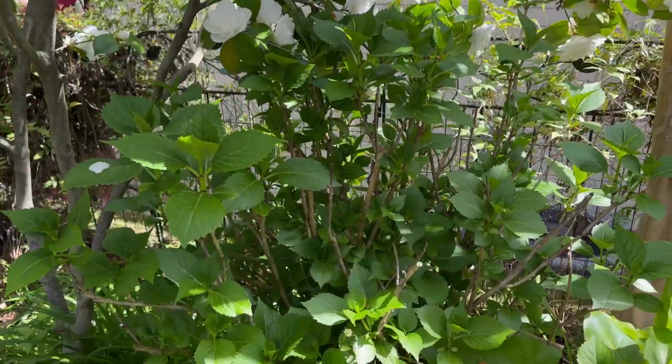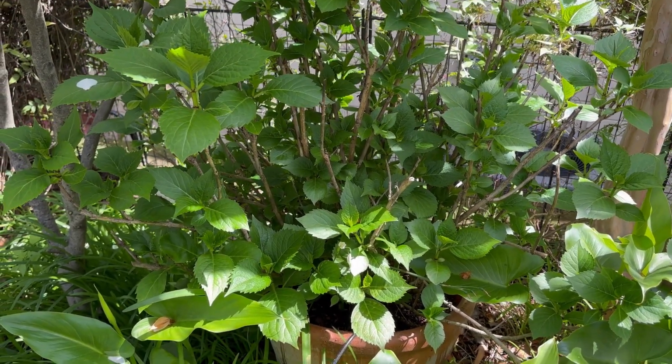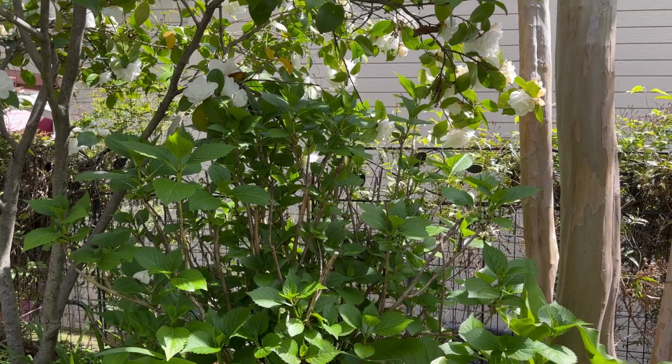This is one of my beautiful hydrangeas that I was hiding underneath. It's in a pot because it's so much easier for me to take care of it, because the dirt is not good here, and watering it properly. So we'll see if I need to cut a little bit more. We'll see how that's going to go.